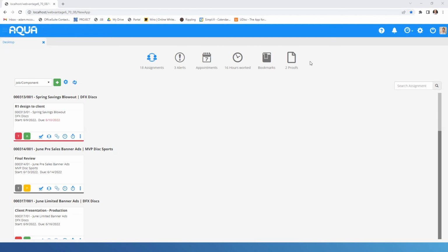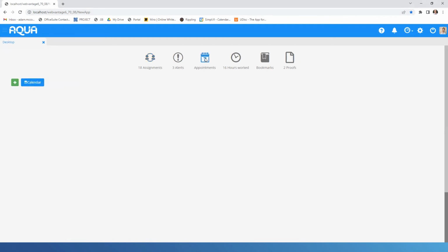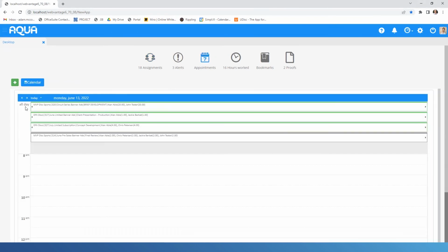With that said, I'm going to show you a quick way to get to your calendar through your appointments button here on your desktop. And this again is showing us those items that we have from an assignments or a task standpoint in both. Let's take a look at the calendar because this is one feature I really like.